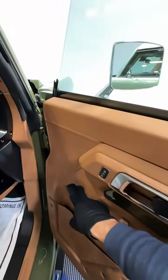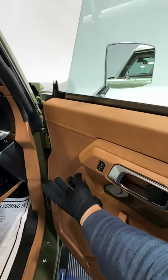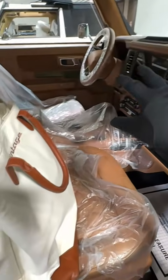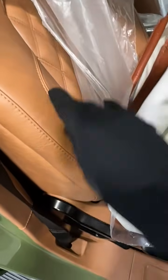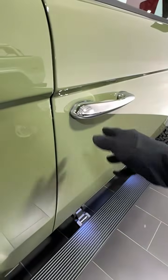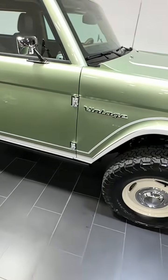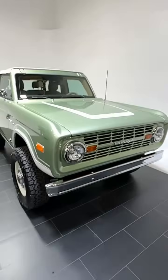Restorations and resto mods have existed, but a fully modernized classic, inspired, but actually modern technology, actual modern safety and luxury that would make your G-Wagon jealous, it's an industry first. And as the word gets out, more and more, thanks to everybody on social media, it's very, very clear. In technology, we call it product market fit.